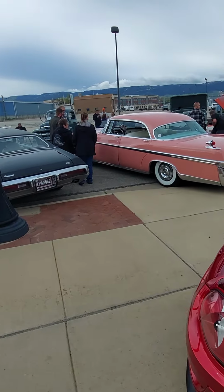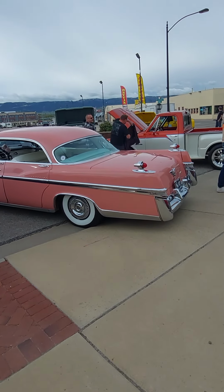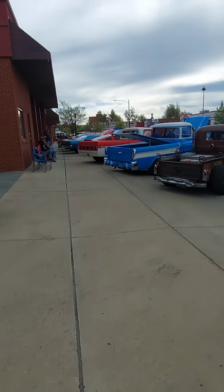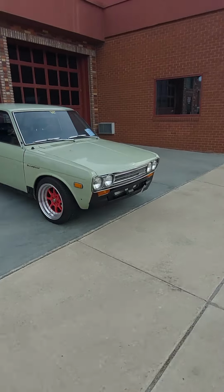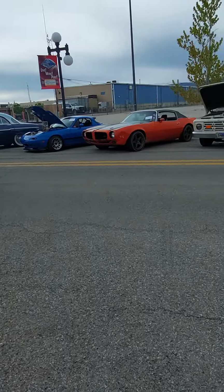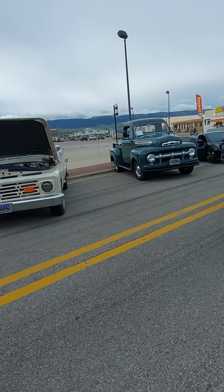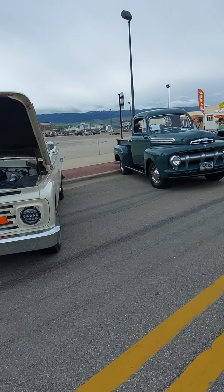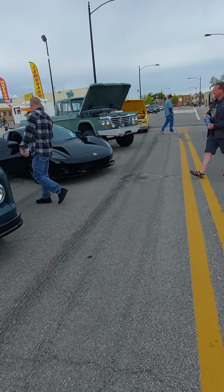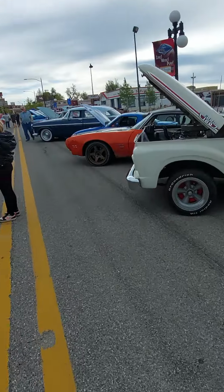Cool old Imperial. Wow, that old salmon color. Buick. Little Datsun, those are always fun. Somebody's rat rod rolling. Ford pickups. Got some kind of an exotic super car over here. Take a quick peek at it. Lotus. Don't see those very often.